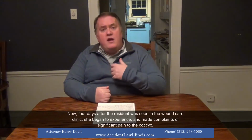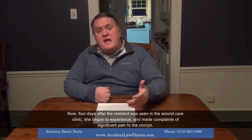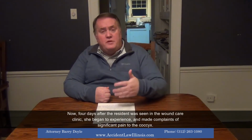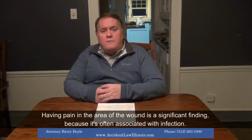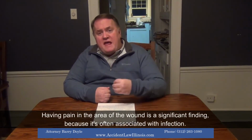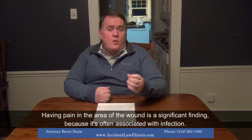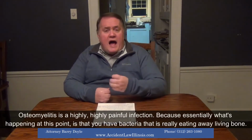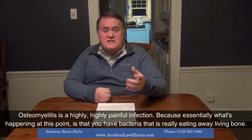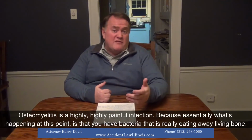Now, 4 days after the resident was seen in the wound care clinic, she began to experience and make complaints of significant pain to the coccyx, level 5 out of 10, 7 out of 10. Having pain in the area of the wound is a significant finding because it's often associated with infection. And osteomyelitis is a highly painful infection because essentially what's happening at this point is that you have bacteria that is really eating away living bone.